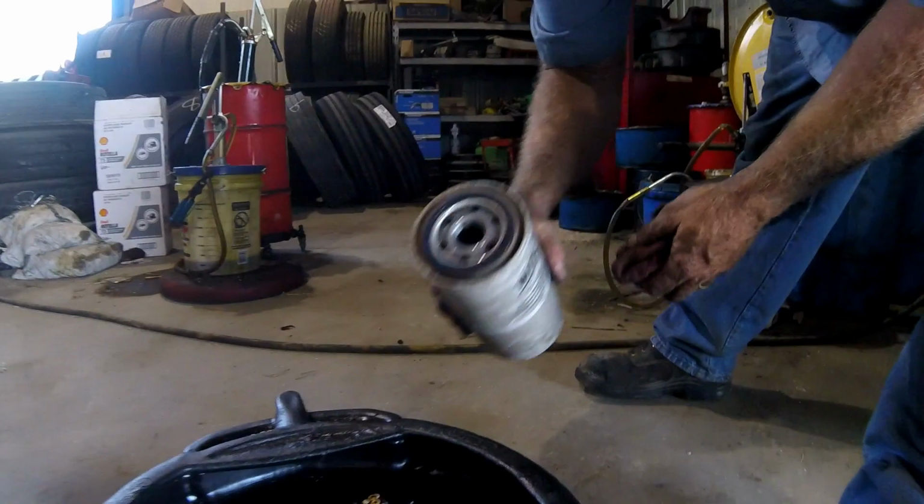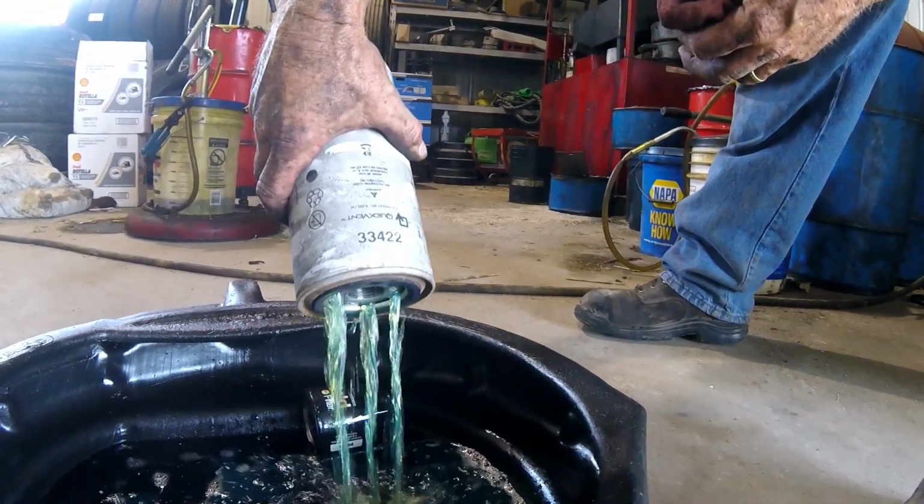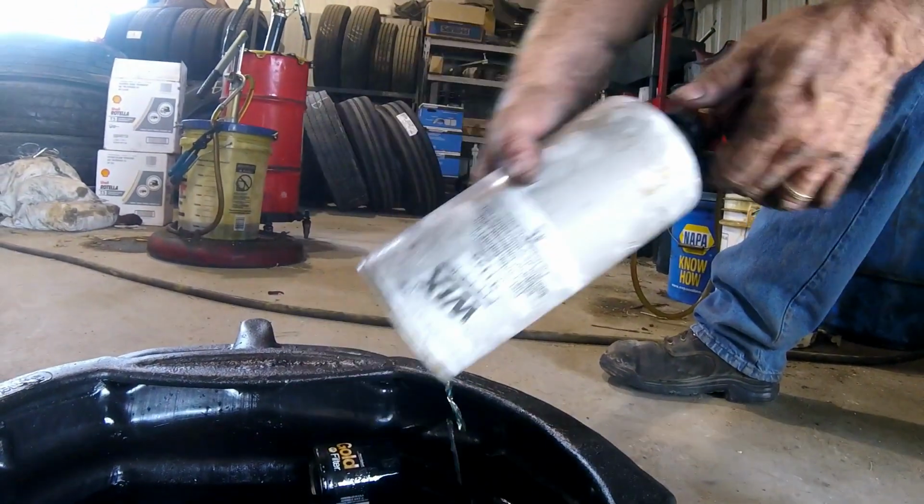Jesus Christ. Somebody had that plenty tight. That's the fuel filter, right? Yep, one of them. That's pretty good. Yeah, so far. Yeah, there's no water in it. I might drop this, so if I yell, you might. Okay, coming in.